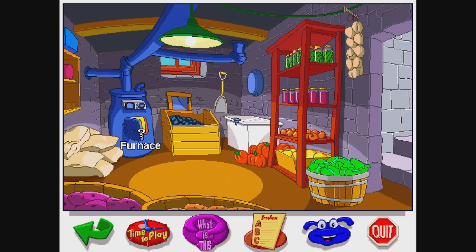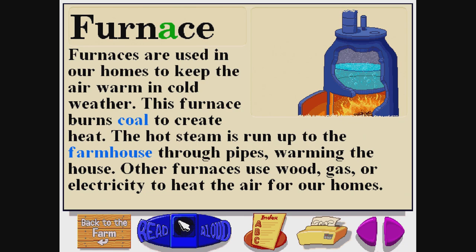Furnace. F-U-R-N-A-C-E. Furnaces are used in our homes to keep the air warm in cold weather. This furnace burns coal to create heat. The hot steam is run up to the farmhouse through pipes, warming the house. Other furnaces use wood, gas, or electricity to heat the air for our homes.